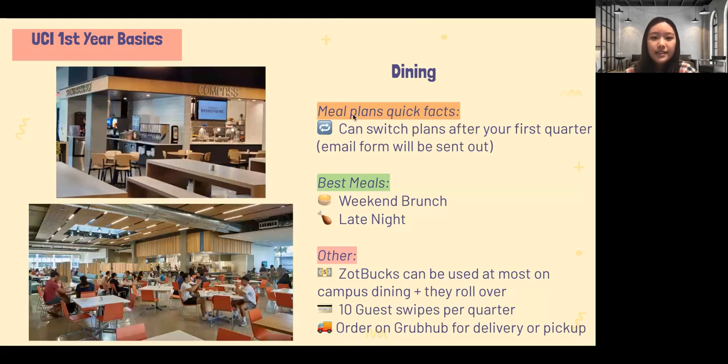Cool. Next, dining. For UCI dining, first years who get the housing contract are also required to sign up for dining. In the top picture, we have Brandywine, which is the dining hall in Middle Earth. The bottom is the Anteater, which is dining in Mesa Court. Quick facts: you can switch your plans after your first quarter, which is what I was able to do. Logan, you can correct me if that changed this year. But I know an email form is typically sent out at the beginning of December that you can use to switch.